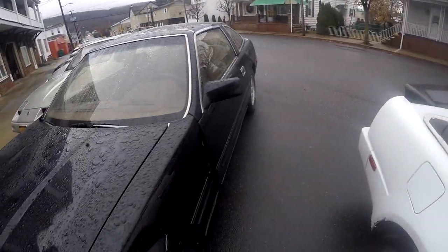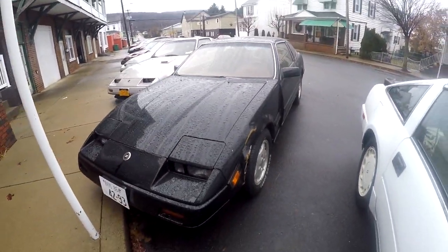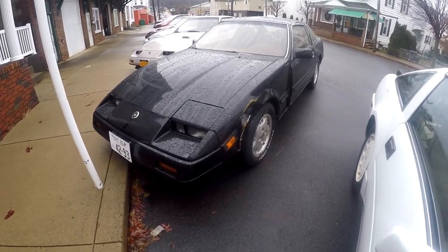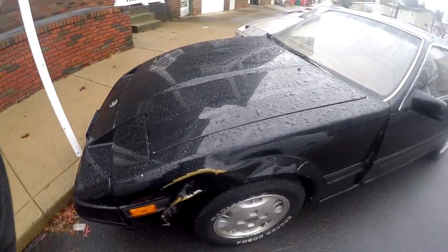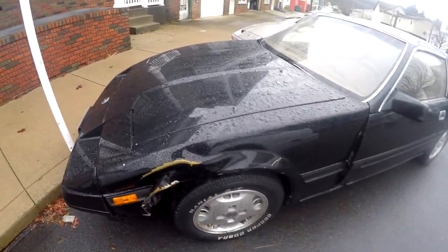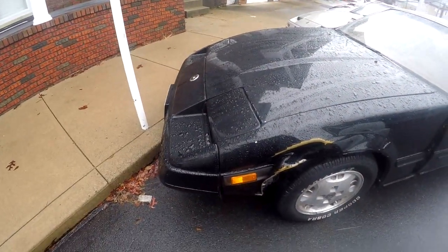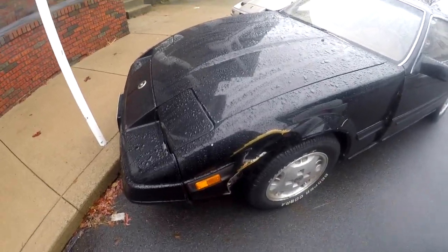This is what we're working on today. This is an 84 2+2, all original. This was involved in a hit and run. As you can see, the fender is pretty boogered up. We got the approval through Hagerty. Go ahead and get her repaired. We got a fender in the shop, getting it prepped up.